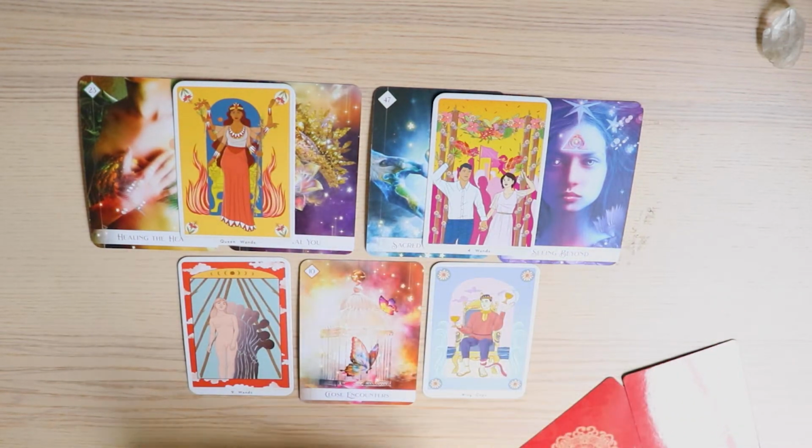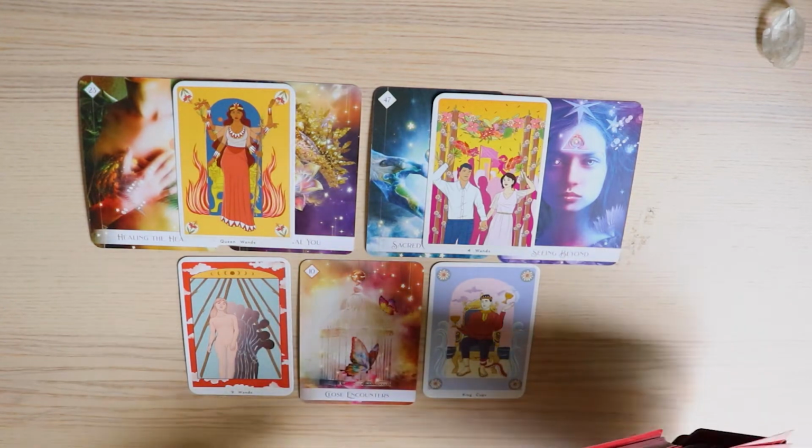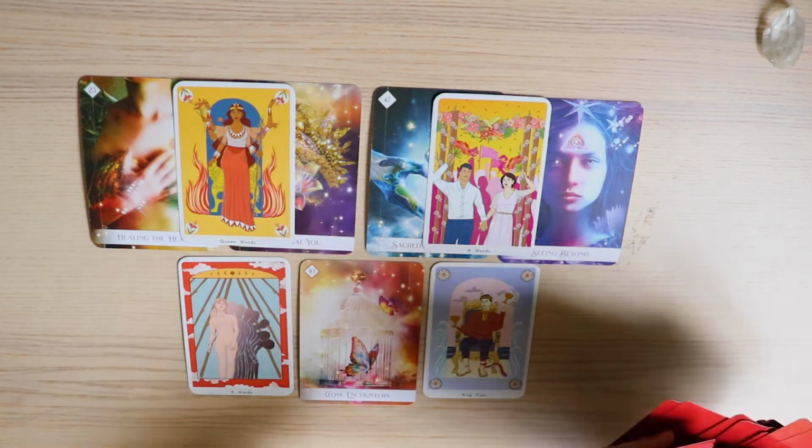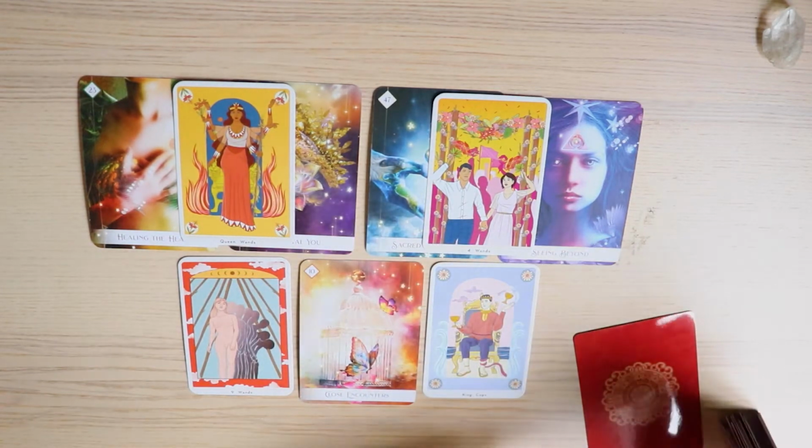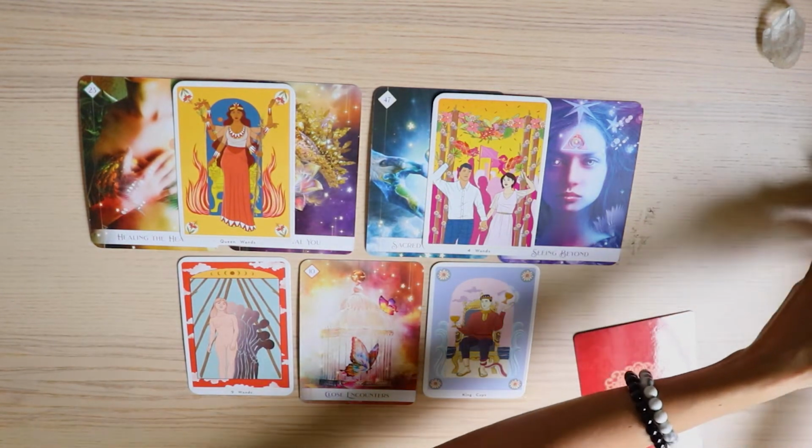Oh, we got two? Which one should I take? We're only taking one. I only like one of these. Let's do it again. I only want one. The Lord knows I ain't got the time. Okay, there we go. All right.